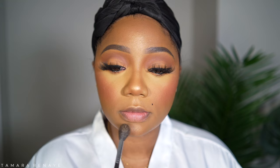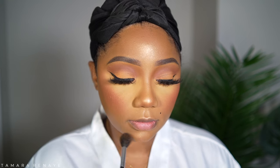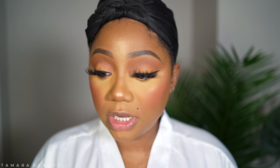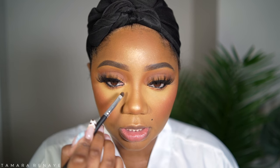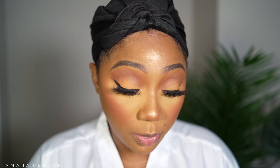Cupid's bow and chin. I'm also going to apply some in the tear duct area, and I'm using this Japanese 728 brush. This brush doesn't really pick up a lot of product, but I don't want too much in the tear duct area anyway. So it picks up enough to apply the right amount I need.